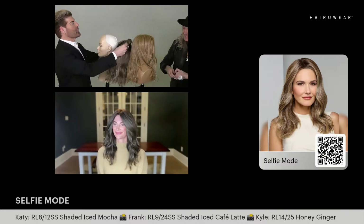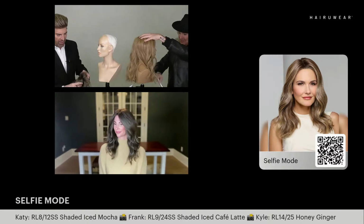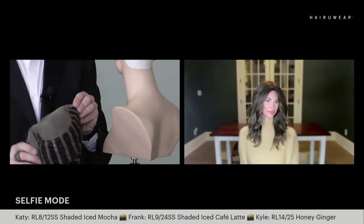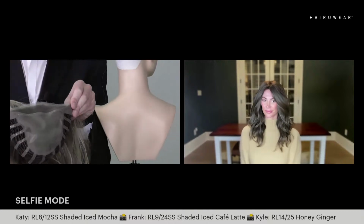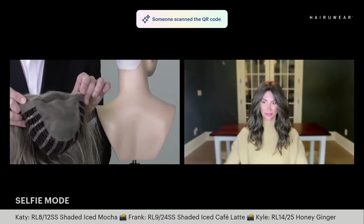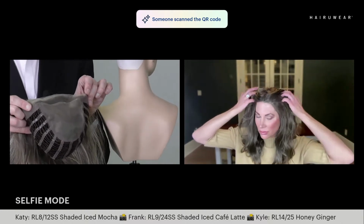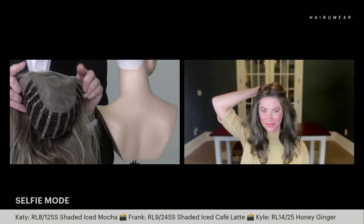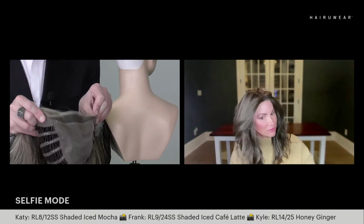Yeah. They want me to go through the cap one more time, guys. So if you're just logging on now, and if you're wondering what this is constructed like, here's what we got. We have an ear-to-ear extended lace. What does that mean? You can put it half up, half down. Katy, I'm going to have you do that. There she goes. She already knew. You can wear it half up, half down because of that extended lace.